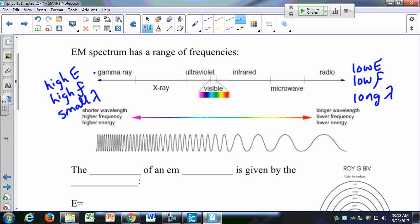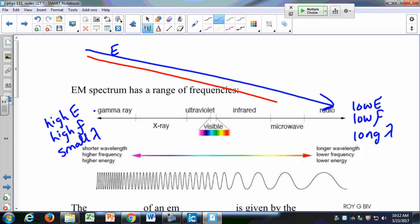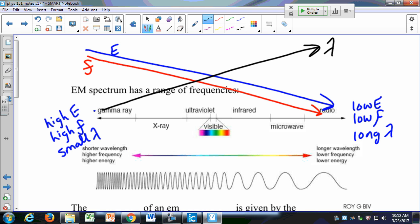I like to draw little arrows. So if you think about this, the energy runs like this. The frequency runs like this. And the wavelength does the opposite. It goes in that direction. If you remember when we saw sound, the speed of the wave was equal to the wavelength times the frequency. Remember, this is an inverse relationship. If f gets big, wavelength gets small. And that's what's happening here. That's why we have this crisscross between the wavelength and the frequency.